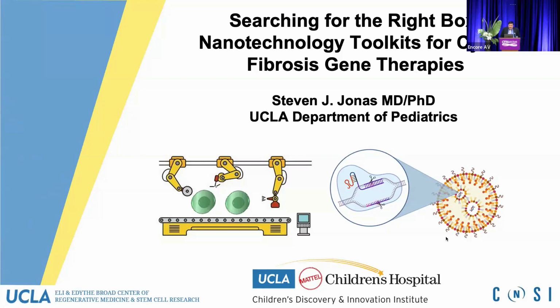And to share a little bit of our work and what I like to say are the applying research into the tiniest of tools at the nanoscale that we hope will hopefully make a bigger impact to our smaller patients down the road.